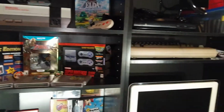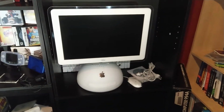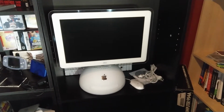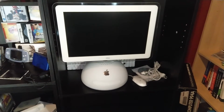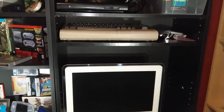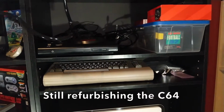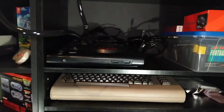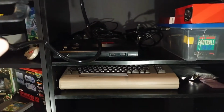So, moving on, here we have from episode 1, I believe. It was the second episode, technically, because there was an episode 0, but it's the iMac that I refurbished and restored. Here you have the Commodore 64, and then there's the Sega Genesis. Sorry, there's some clips in the way. There's the Sega Genesis from episode 3.